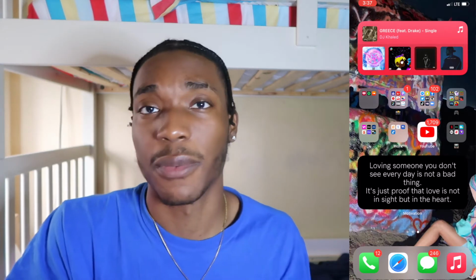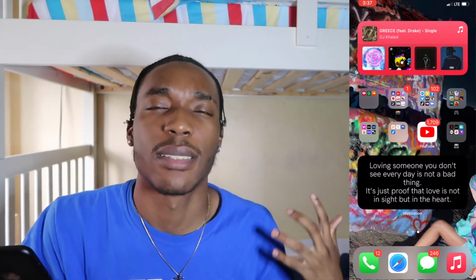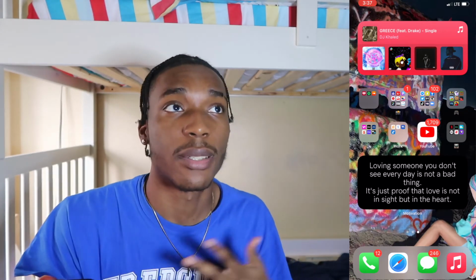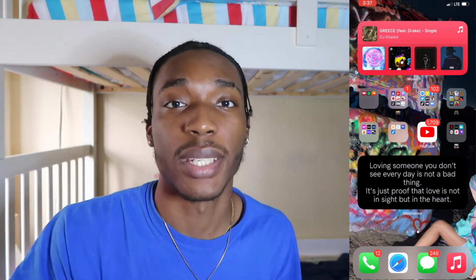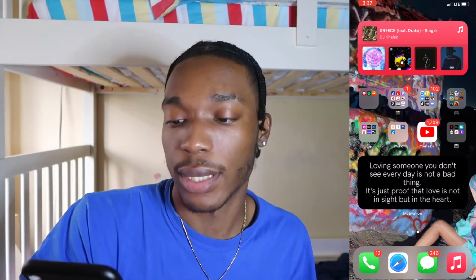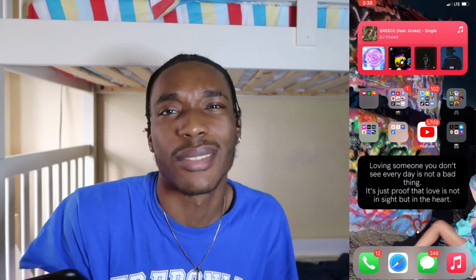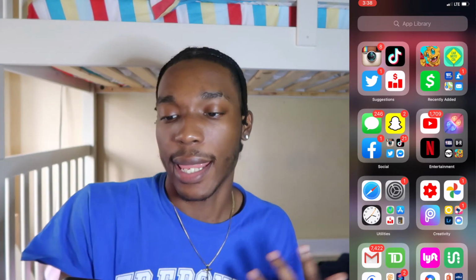The widget down here is Motivation. You can set it for however many times you want it to refresh. Basically, it updates every now and again with quotes. I like it because it's always something to read. It could just brighten up your day. It can be realistic. It can let you know where you are in life. You know what I'm saying? Like, loving someone you don't see every day is not a bad thing. It's just proof that love is not in sight but in the heart. It's just little stuff, every now and again, that I like to personally read.